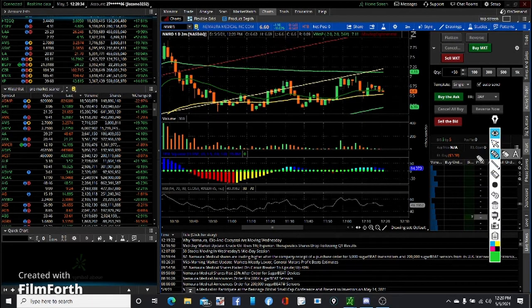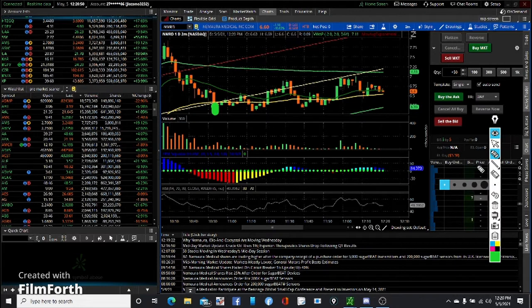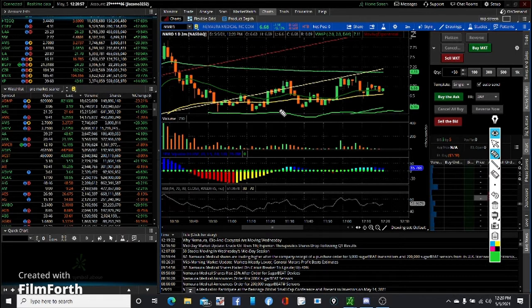So this is what you want to watch out for on something like this, because I would imagine we're going to see this come back down to touch this for a true double bottom, because this wick is not a true double bottom. Okay? To have a true double bottom, again, you need two full-bodied candlesticks touching your line. So I would imagine with this, we're going to see this bounce down to a double bottom here.